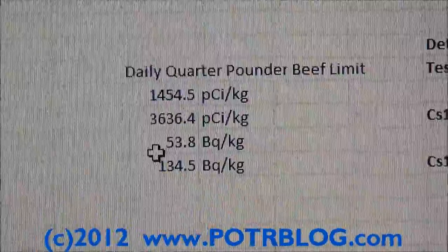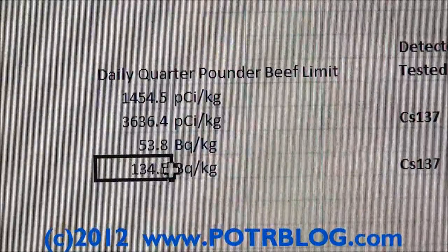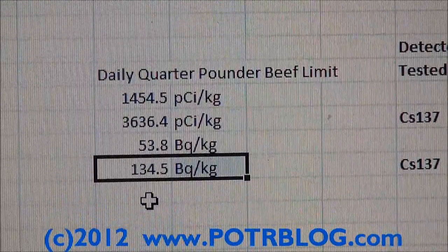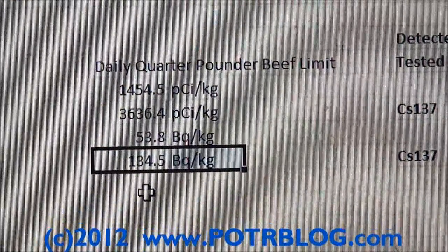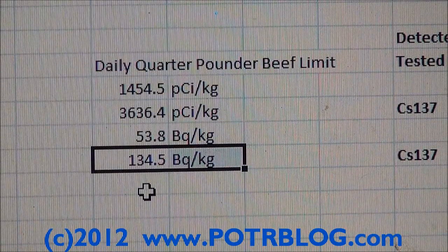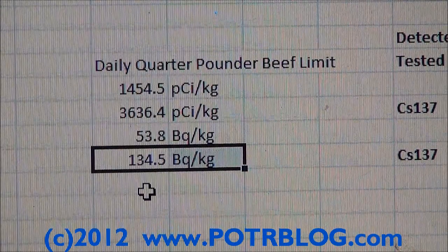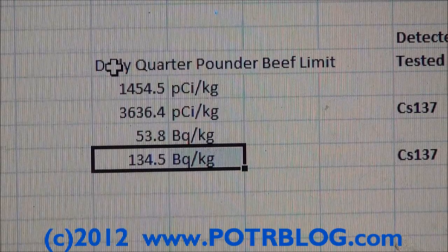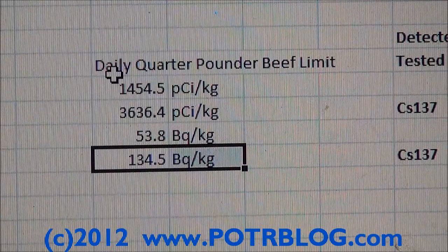For cesium-134, that turns out to be 53.8 becquerels per kilogram. For cesium-137, it turns out to be almost 135 becquerels per kilogram. So that means if your entire beef diet never exceeded, on average, a quarter-pound of beef per day, and that's raw pre-cooked weight, then as long as the beef was less than 135 becquerels per kilogram, assuming cesium-137, you would be underneath the EPA's equivalent limit for drinking water. It just so happens that a quarter-pound of beef, at least for the United States, is right about the average consumption level for beef.